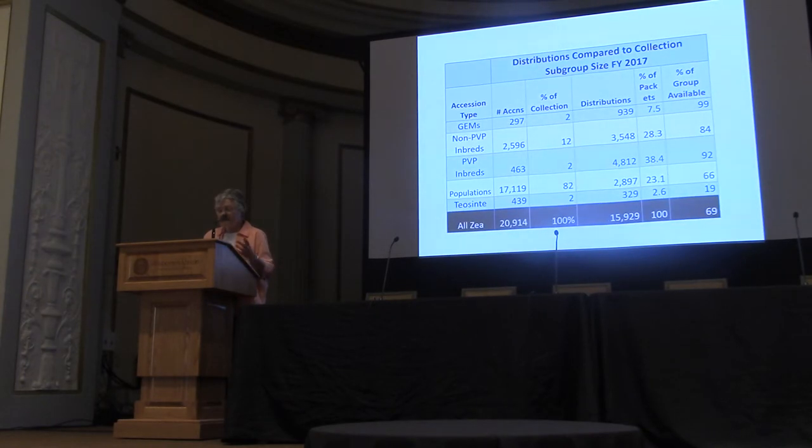And when you look at how the collection is broken up, we have inbred lines. We have two types of inbreds. We have those that are expired plant variety protected lines, and we have all other inbreds. And then we have some lines coming out of the germplasm enhancement of maize program as well. The populations make up about 82% of the collection. In terms of demand, about 23% of the distributions are these segregating populations every year, whereas nearly 70% altogether is the demand for inbreds. The teosintes are very difficult to maintain.